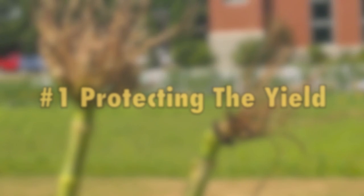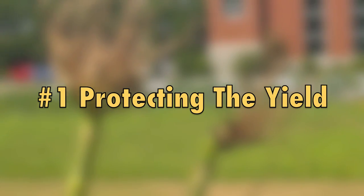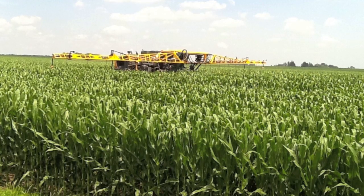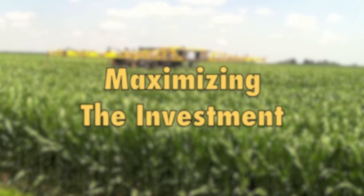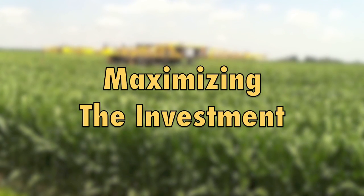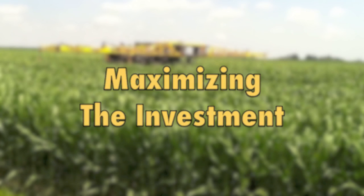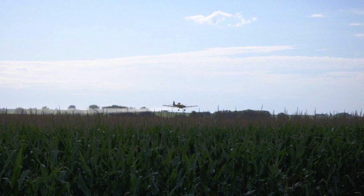So we want to start by, number one, talking about protecting the investment. That's VE through V3. Then as we move later into the growing season, we want to take a look at how we maximize our investment. That's really a two-part scenario. Part one is from around that post-application timing, V5 to V7. And then part two is when the planes start flying, from that VT to R1 stage.